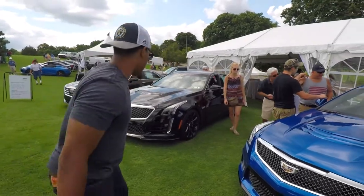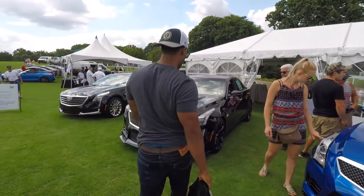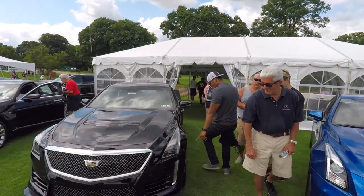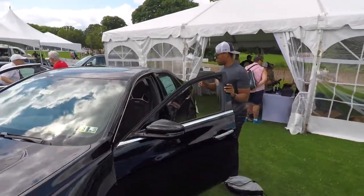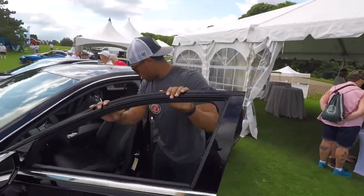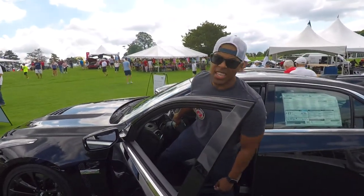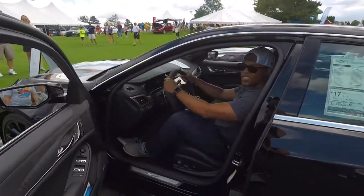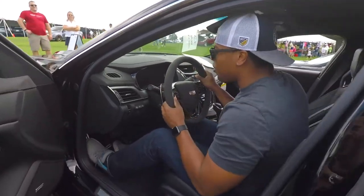This is the big boy. The CTS-V, 200 mile an hour car. Carbon black package. Oh, look at the wheel. 86 grand. Worth every damn penny. This has the same engine as the ZL1 Corvette. V8 supercharged. Ooh, Alcantara on the steering wheel.